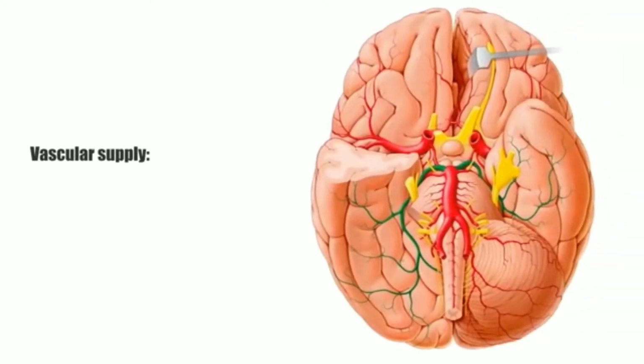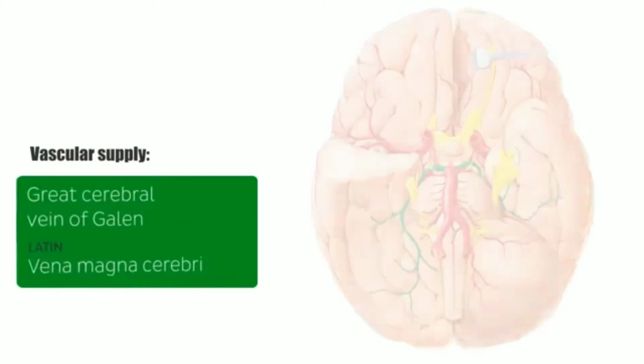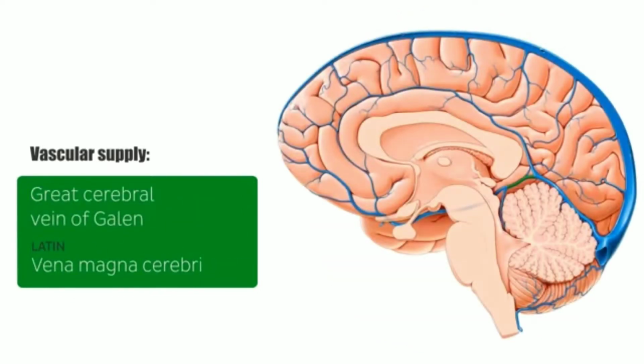Oxygenated blood to the pineal gland is provided via fine branches of the posterior choroidal arteries, which are derived from the posterior cerebral artery, which we can see here in green. And here, let's just point out the posterior cerebral artery coming off the basilar artery. The internal cerebral veins drain deoxygenated blood from the pineal gland, joining with the basal vein of Rosenthal and the posterior mesencephalic vein to form the great cerebral vein of Galen, which we can see here in green, and which in turn drains to the straight sinus.